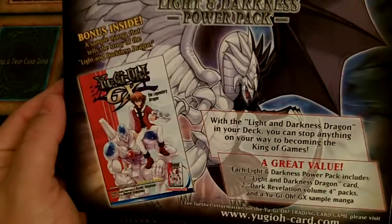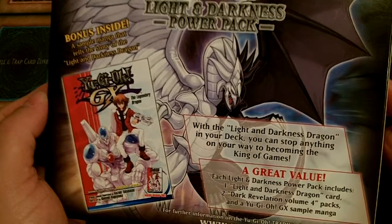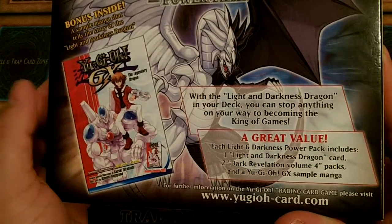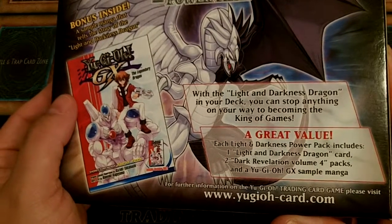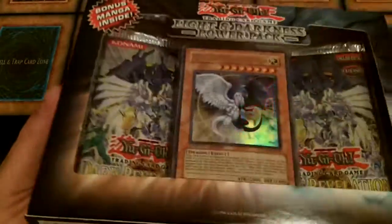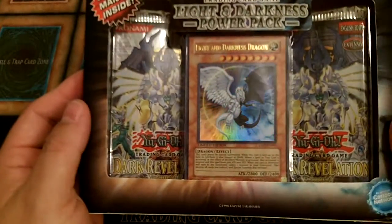And then, of course, on the back it tells you, with a Light and Darkness Dragon in your deck, you can stop anything on your way to becoming the king of games. A great value Light and Darkness Power Pack includes 1 Light and Darkness Dragon card, 2 Dark Revelation 4 packs, and 1 Yu-Gi-Oh GX sample manga. Trying to give a little push to the manga, get them to boost that sale and whatnot. So now let's talk about the reason that we were buying this pack, Dark Revelation 4.